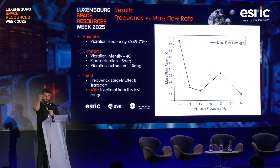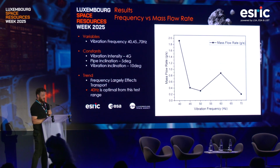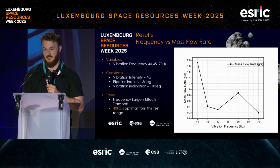And then we'll move on to the effects of frequency versus mass flow rate. We've investigated frequencies in the range of about 10 up to 150 Hertz at the minute, and we've found the best transport in the range of 40 to 70 Hertz, which is what's presented on this graph here. We've varied the frequency from 40 to 70 Hertz while keeping the vibration intensity constant at 4G, a 5 degree pipe inclination, and a vibration direction of 10 degrees.